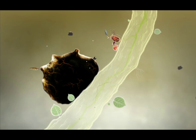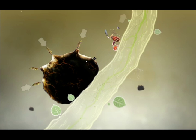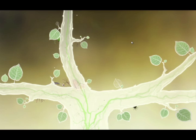Alright. So. We need to find its leaves. The leafy thing. Well, there's an arrow here. Oh, can we just. Ugh. What is that? I have no idea. I don't even know if I want to know that. Alright, so I guess we'll follow the arrow. Yeah. Wow. What's this?